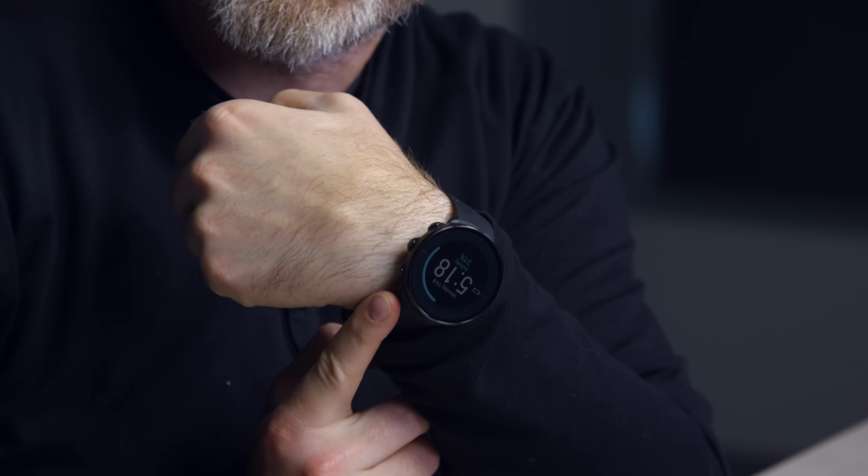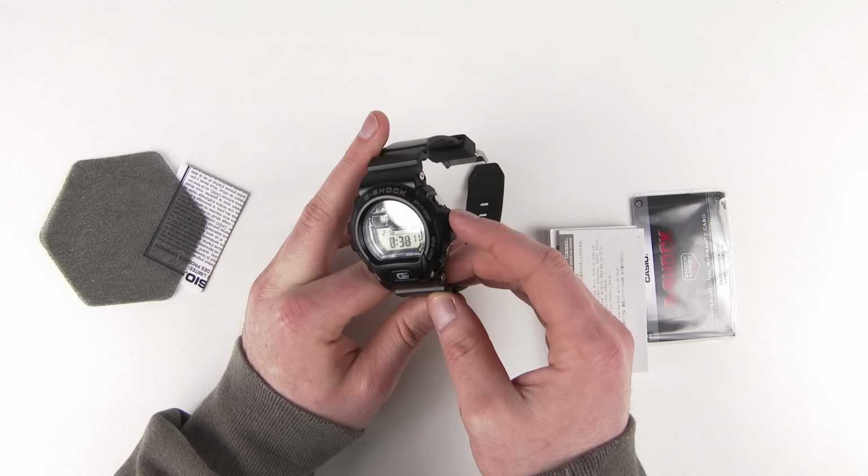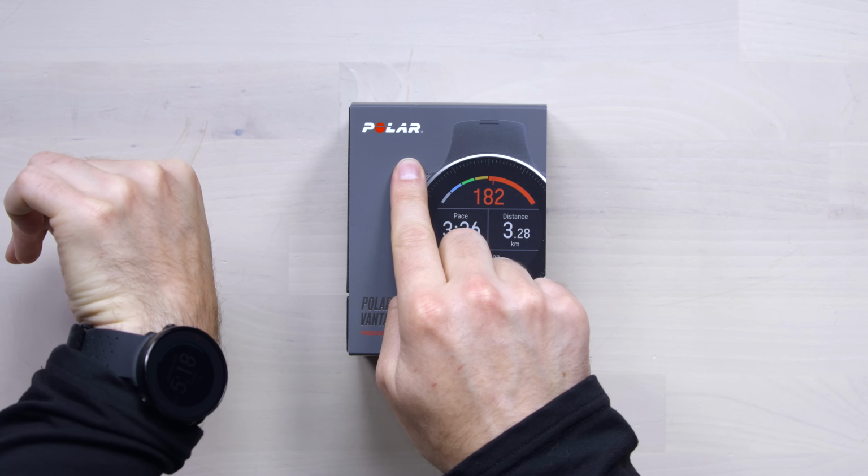All right, so a lot of you guys asked in the past, you're like, Lou, what's that watch you're always wearing? I changed around from different ones for a while. I used to wear Casio G-Shock watches forever, and then I dabbled in the smartwatch territory. And then eventually I ended up on this one, which is from this company in front of me, Polar.